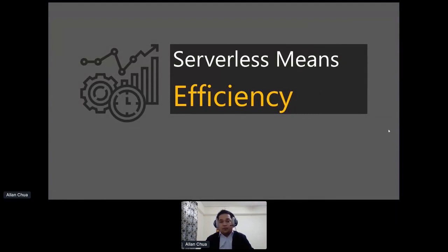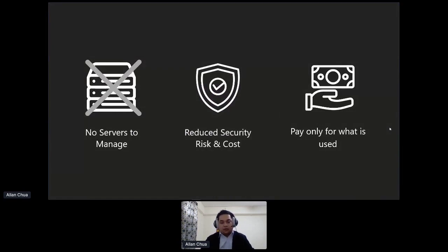Let's start with the first item. Serverless means efficiency. I really like seeing serverless as an equivalent of the word efficiency, because you don't have to manage servers. Plus, you cut the cost of hiring the people who manage the servers, and you can also reduce the security costs associated with managing servers on your own. AWS is hiring top-of-the-line security staff, and by using serverless, it's similar to asking these world-class professionals to manage your APIs.